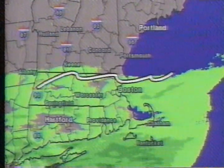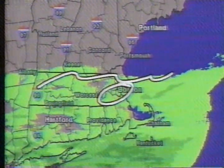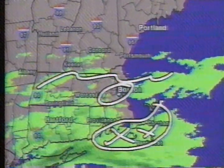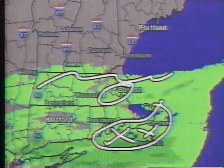Boston, the northern edge of the precip, you might pick up an inch or so. Chatham, Nantucket, Martha's Vineyard, coastal Rhode Island, that's where we're expecting an additional 4 or 5 inches, not out of the question. So again, things are winding down over Long Island. Tomorrow morning's rush hour should be in great shape. Right now we're going to the studio.